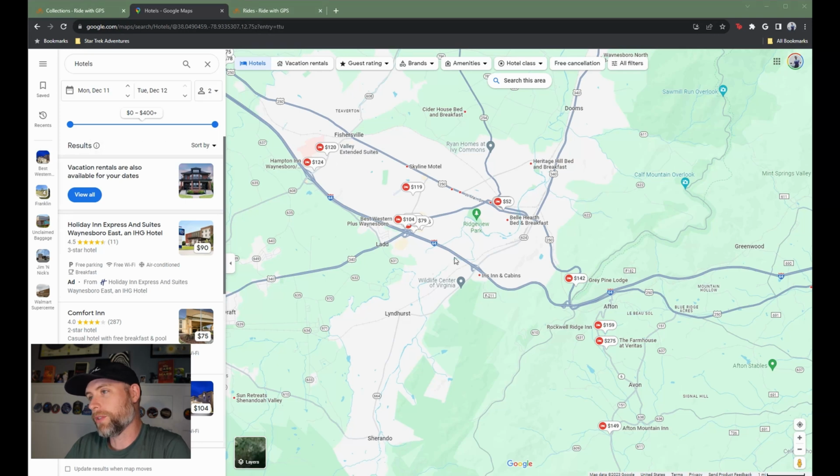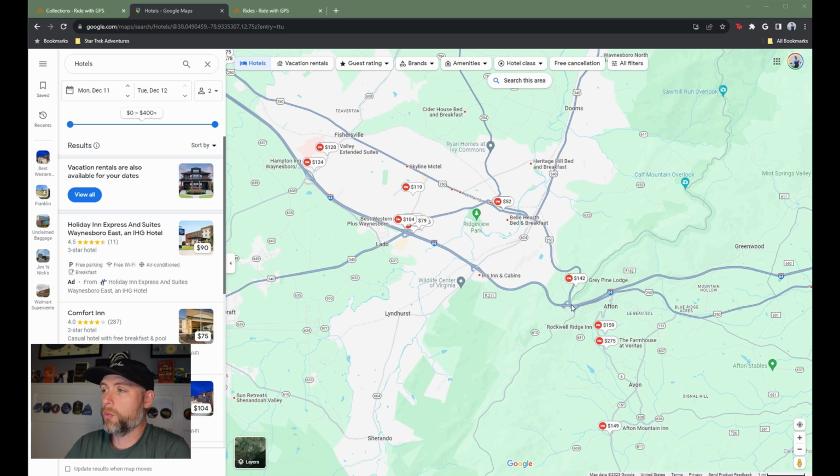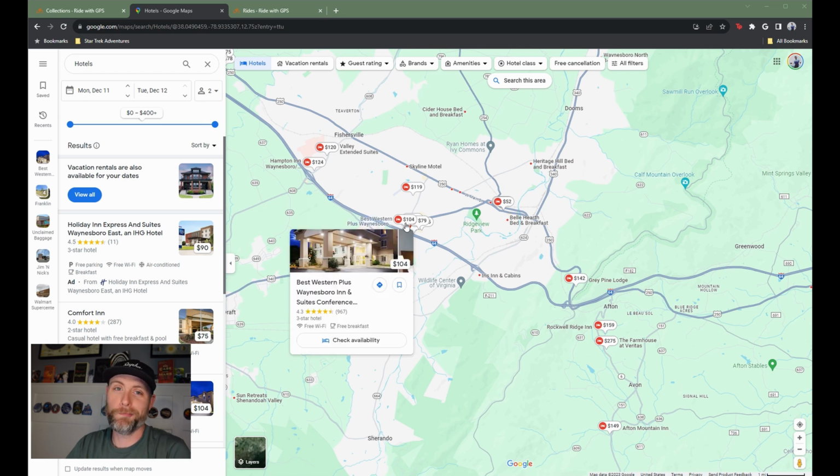As for where to stay in Waynesboro, you have a lot to pick from. You've got Best Western, you've got Wingate. There are several hotels that are close to the parkway, which is this route right here. So pick whatever looks good to you, whatever hotel points you already have, that kind of thing. We stayed at the Best Western and had Cracker Barrel. It was kind of nice.